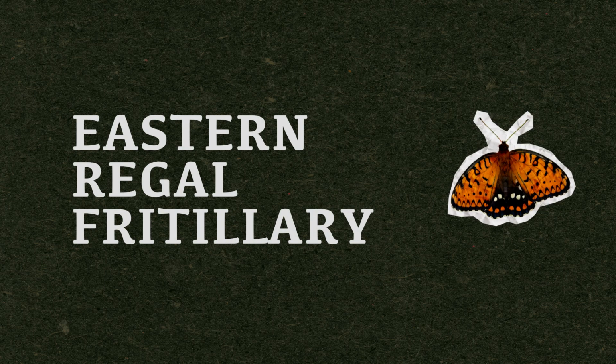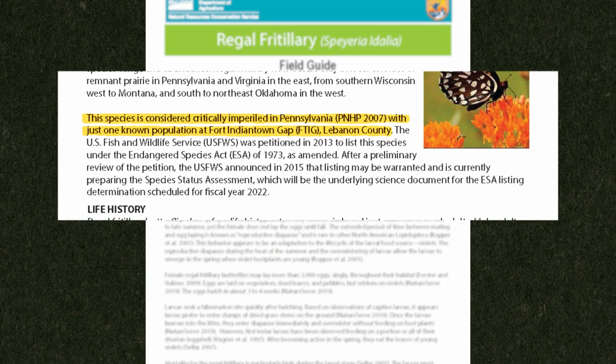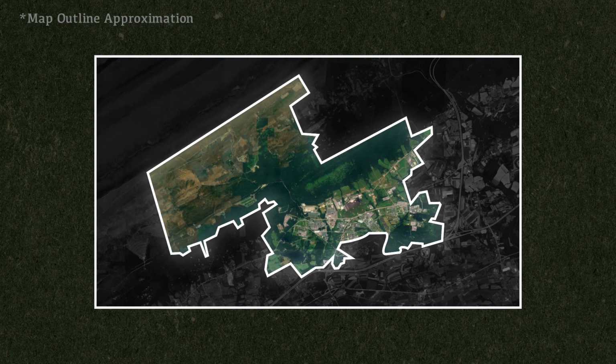The eastern subspecies of the Regal fritillary has been a critically imperiled species for many years. We here at the installation have been able to monitor and protect that species for a long time, prior to its even being listed as an endangered species. The only remaining population of the eastern Regal fritillary exists at Fort Indiantown Gap.